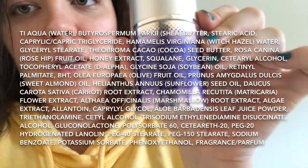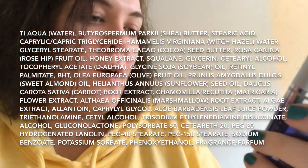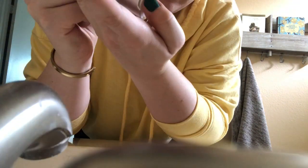And then it has a whole list of ingredients that could be either a good thing or a bad thing. And the sheer protection SPF 30 with 13.5% zinc oxide. Then UVA, UVB broad spectrum coverage too. This is the Glycolic Cleanser.